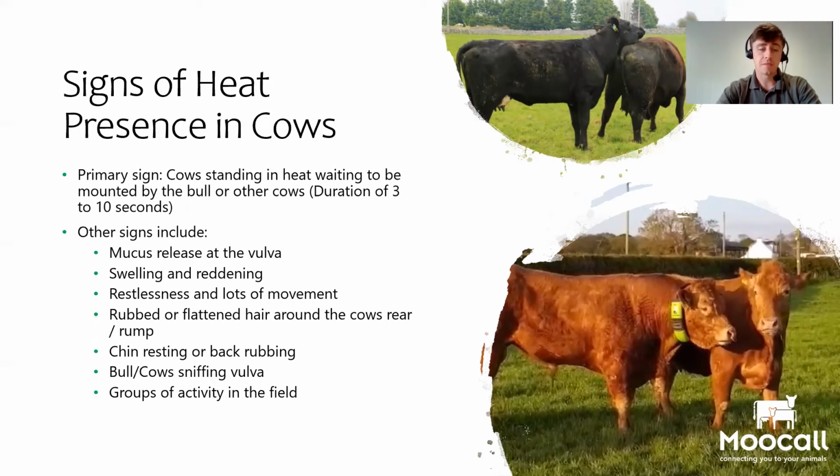And finally, where you see a group of cows, particularly outdoors, and you look down the field and see a group of cows pushing together with a lot of activity around them, usually those clusters result in one cow being the centre of that group and all the other cows just interacting with her.